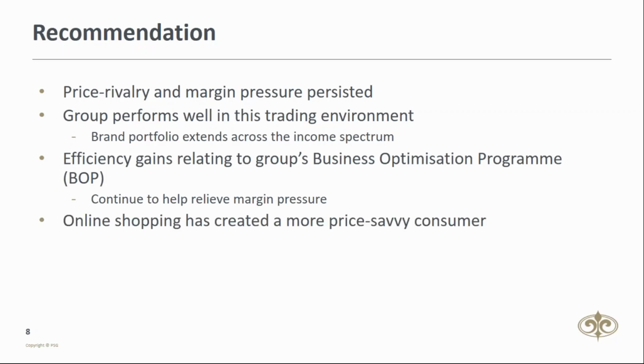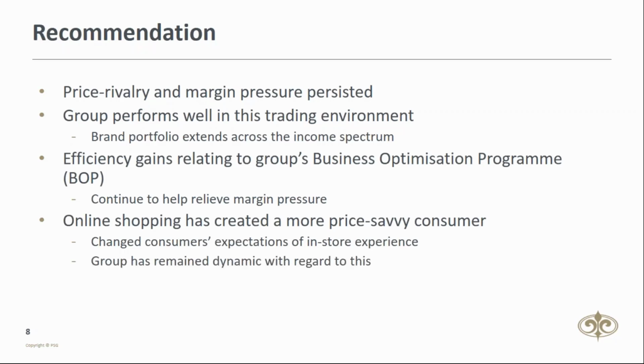Online shopping has created a more price-savvy consumer and changed consumers' expectations of the in-store experience, and the group has remained dynamic in this respect and continues to invest in a shopping experience that appeals to traditional and new customers.